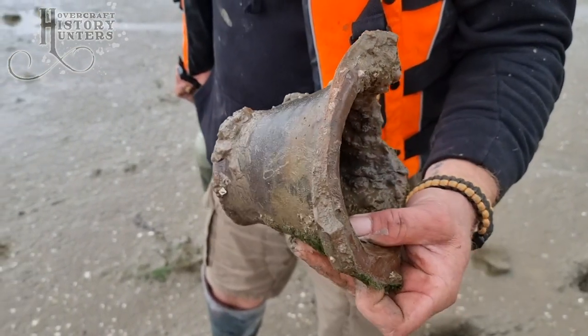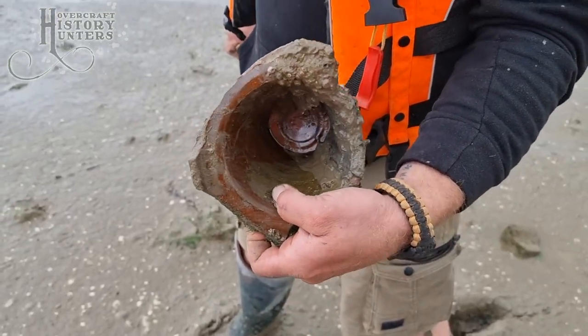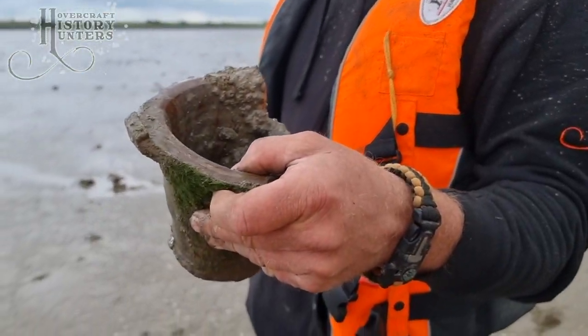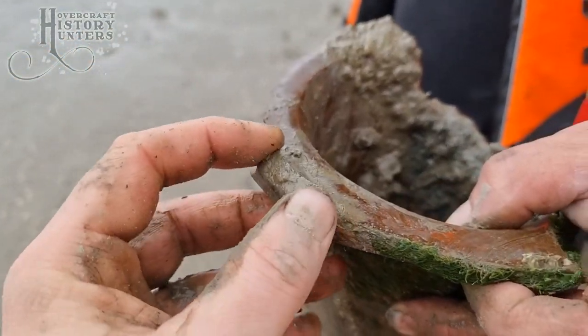It's too big for a crucible. Plus, it wouldn't be glazed. No, it's green glazed, so it's medieval. Nice. Tudor period, etc. This is why we like to come out here. Yes, we have all sorts of ages. That little lip's quite interesting, isn't it? Yeah, that should help us ID it.